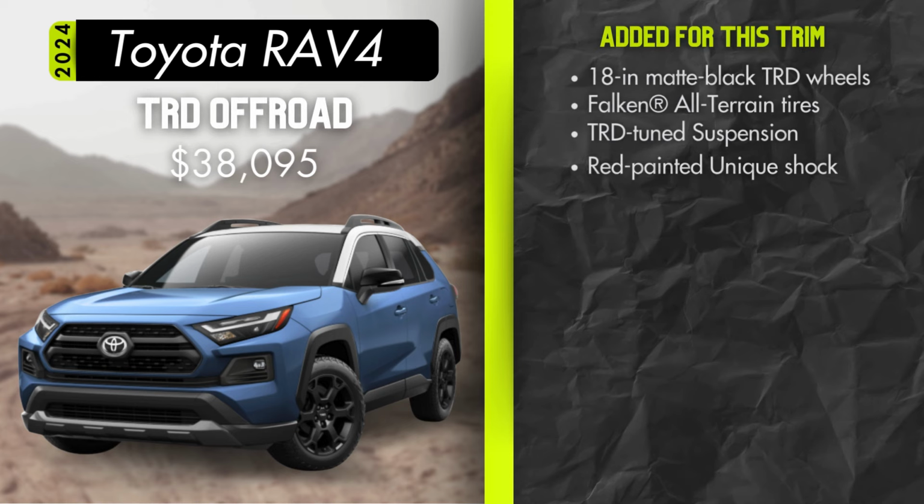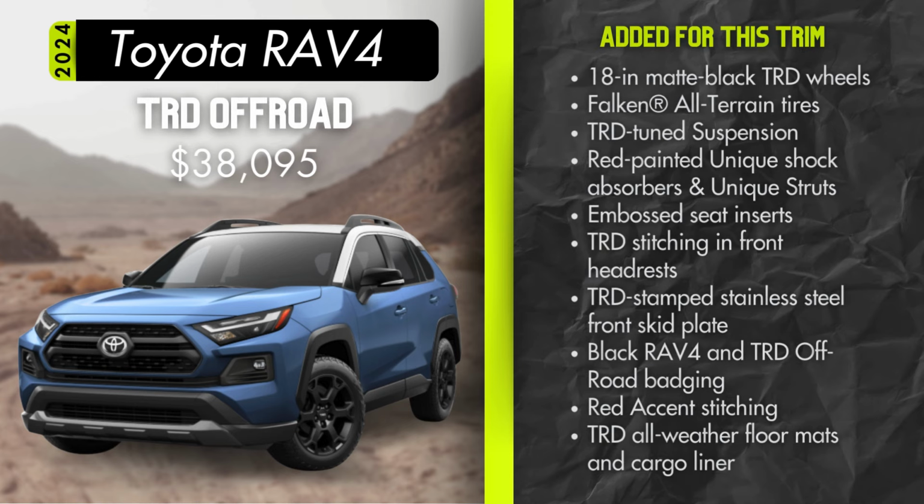You'll get 18-inch matte black TRD alloy wheels, Falcon all-terrain tires, TRD tuned off-road suspension with red painted unique shock absorbers, unique struts. You also get some embossed seat inserts, TRD stitching in the front headrest, TRD stamped stainless steel front skid plate, black RAV4 and TRD off-road badging, red accent stitching on the dash, doors, and seats, TRD all-weather floor mats and cargo liner.